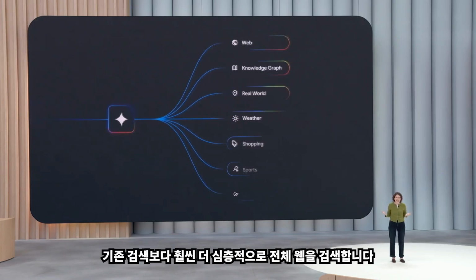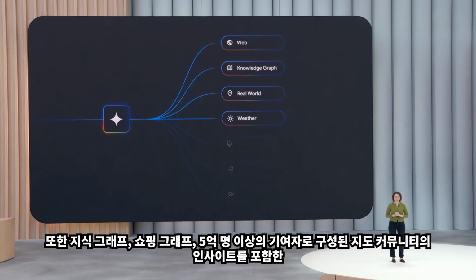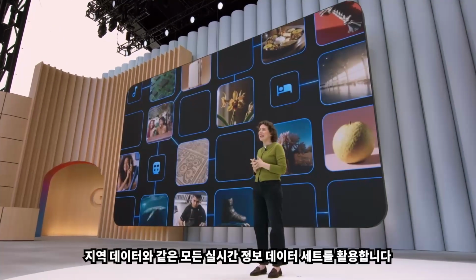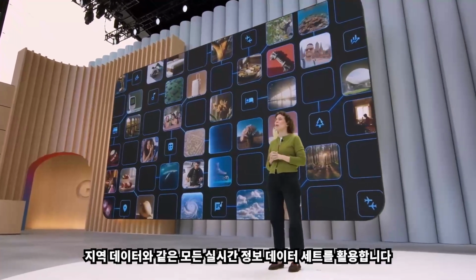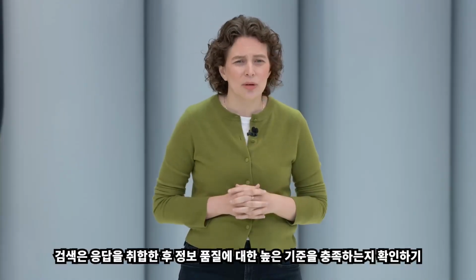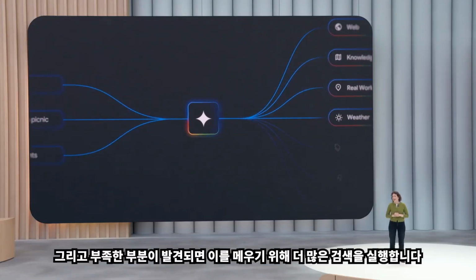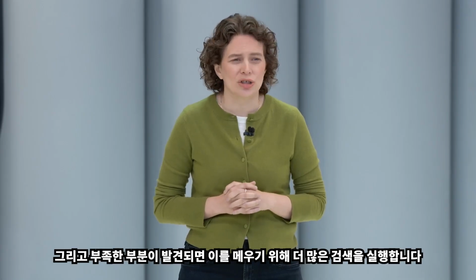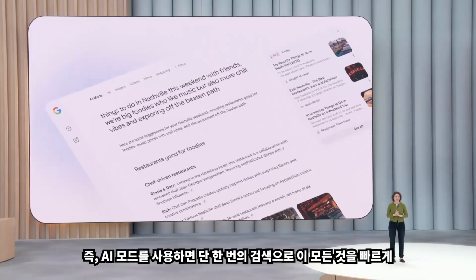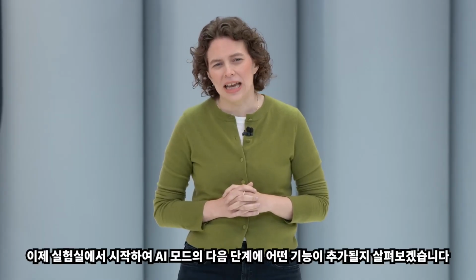It searches across the entire web, going way deeper than a traditional search. And it taps into all of our data sets of real-time information, like the knowledge graph, the shopping graph, and in this case, local data, including insights from our Maps community of over 500 million contributors. Search pulls together a response, and it checks its work to make sure it meets our high bar for information quality. And if it detects any gaps, it issues even more searches to fill them in. That means with AI mode, you get all of this from just a single search, and you get it fast. Now let's take a look at what's coming next to AI mode, starting in labs.